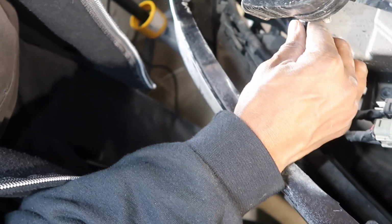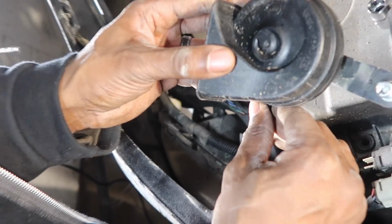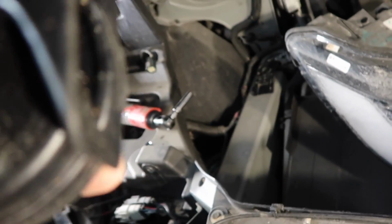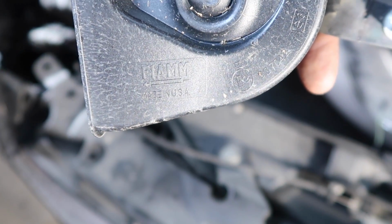Just grab it with your teeth. What's this? Who makes this? Thiam? Whatever. There you go. Want to be our horn tester? I'll change them anyway. There we go. Yeah. Blow into it.